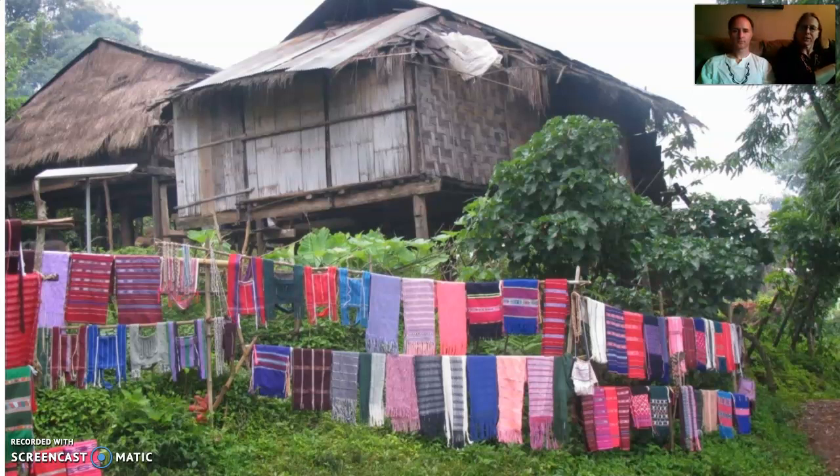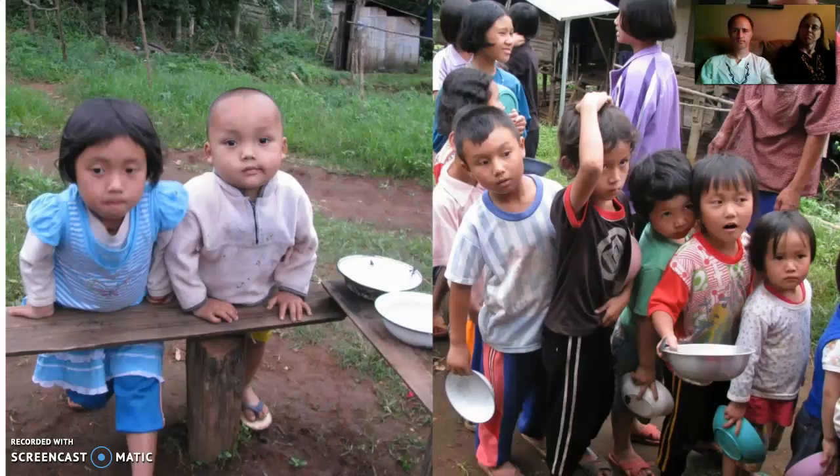This village has a kindergarten through fifth grade school. But once their students are older than that, they have to pay money to send them to a school elsewhere. And so the money that they save from the tourists buying these things is the money they can use to send their children off. So here you can see an example. These are all the kids that were in this village. They were very young. As she said, the older ones were all gone at school.